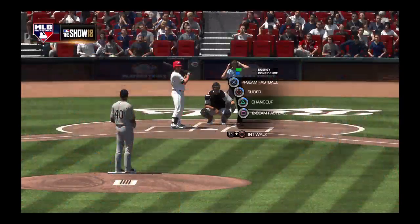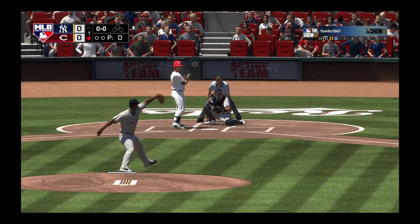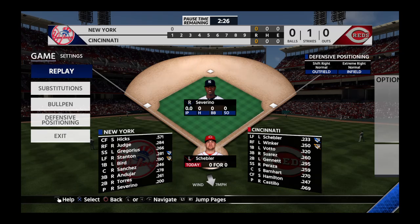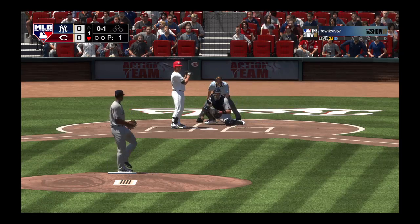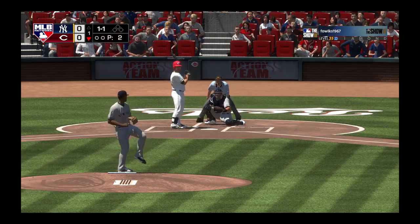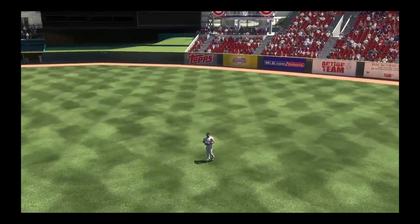And that brings up Scott Schebler. He'll lead things off here in the bottom half of the first. Left fielder. Infield in the overshift here. Now the pitch. And he fouls this one off. One and one to the Reds leadoff man. Pulled toward right center field. Hicks is under it. 1 down.